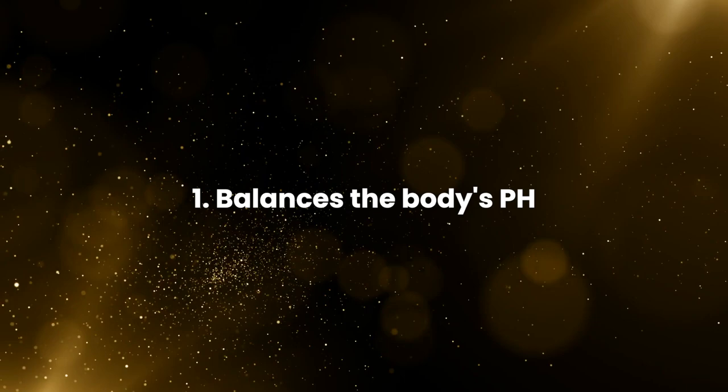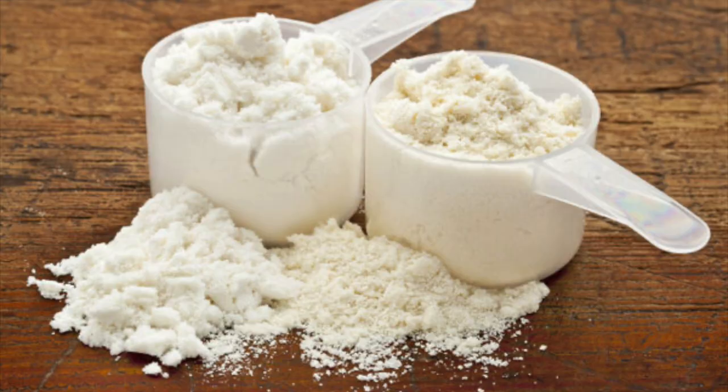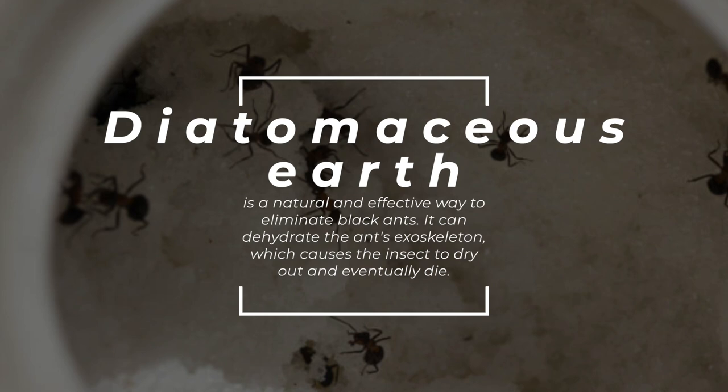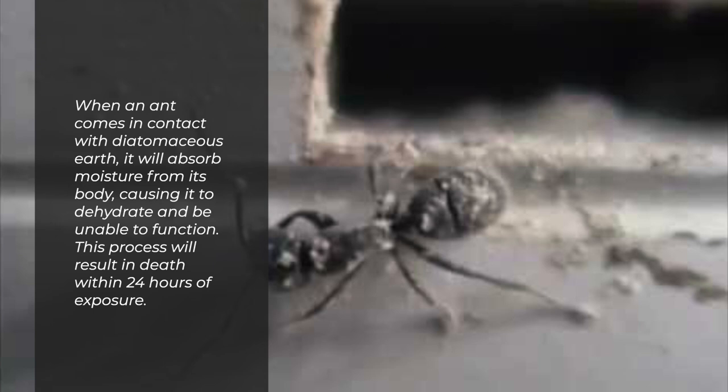1. Diatomaceous earth. Diatomaceous earth is a natural and effective way to eliminate black ants. It can dehydrate the ant's exoskeleton, which causes the insect to dry out and eventually die. When an ant comes in contact with diatomaceous earth, it'll absorb moisture from its body, causing it to dehydrate and be unable to function. This process will result in death within 24 hours of exposure.